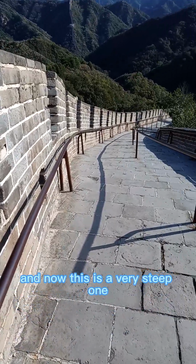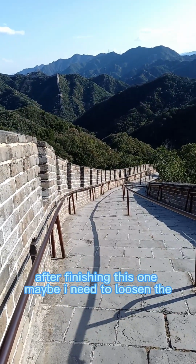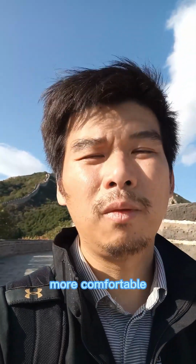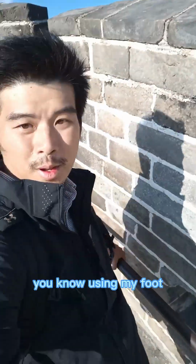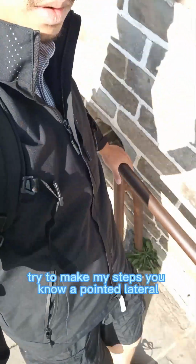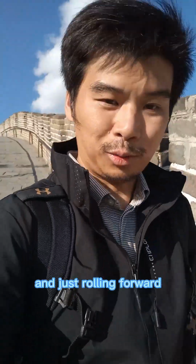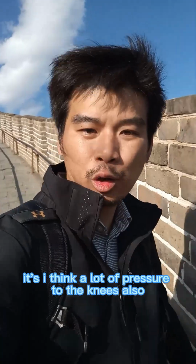And now this is a very steep one for my shoe to challenge. After finishing this one, maybe I need to loosen the shoelace a little bit to make it feel more comfortable. And yeah, let's get started. Using my foot and my hand to stop, and trying to make my steps pointed laterally so that I don't lose control and just roll forward, right? It's, I think, a lot of pressure on the knees also.